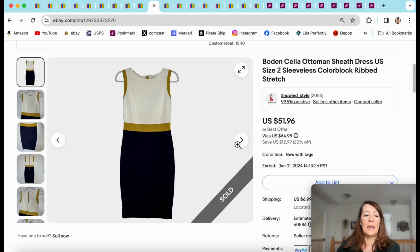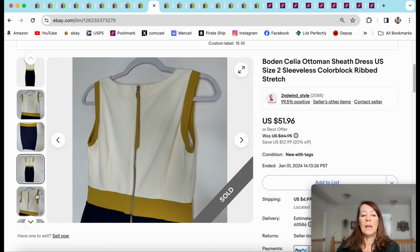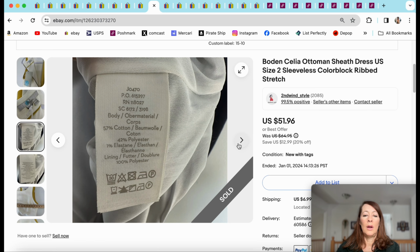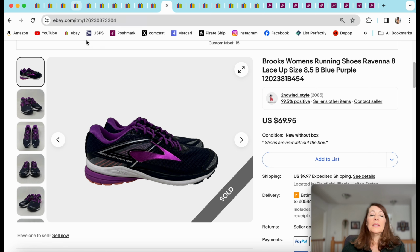And we paid $9.99 for this dress. And this one took a couple weeks to sell, but very beautiful dress. Perfect for work, office, cocktail, dinner. Wonderful, wonderful style.